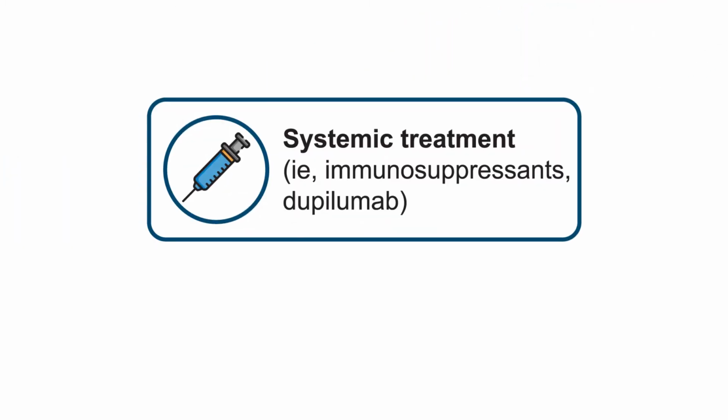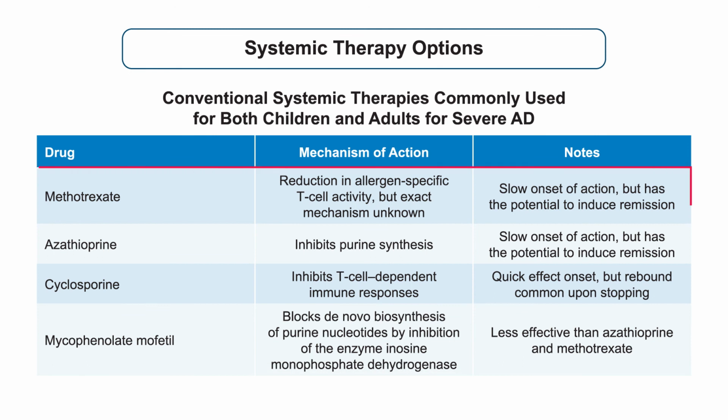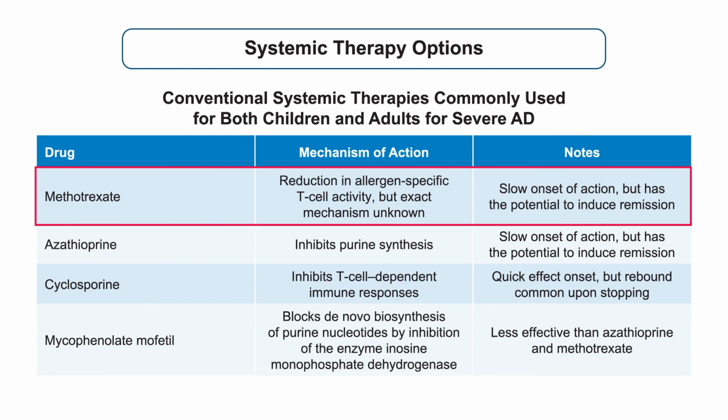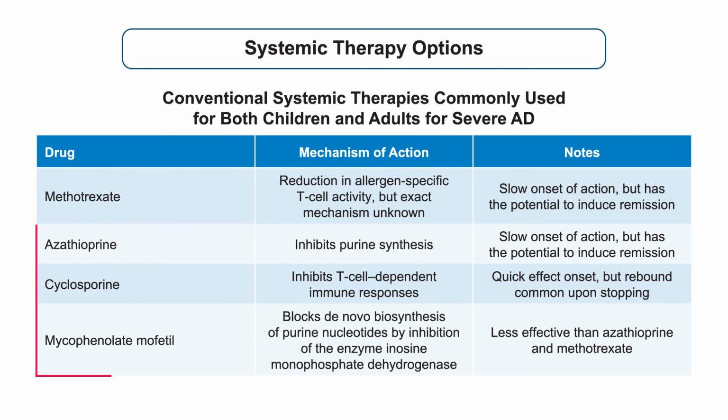When we look at systemic treatment options, there are some legacy immunomodulatory drugs that have been repurposed, things like methotrexate, which have been moved from cancer therapies and used at low doses for psoriasis, for arthritis, and increasingly for eczema, and they've been used in children and they've been used in adults. Other drugs come from the transplant population experience, and they include azathioprine, cyclosporin, mycophenolate. These are drugs which all can confer some benefit for atopic dermatitis, but there are very few properly conducted randomized clinical trials for these conditions.